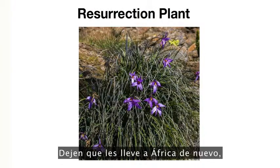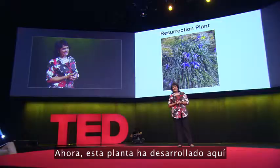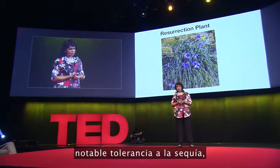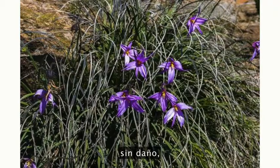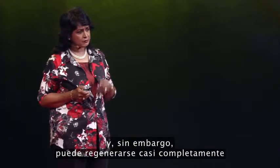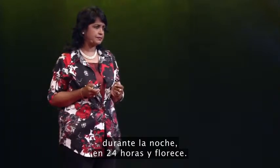Let me take you to Africa again. I'll introduce you to one of my very favorite, the resurrection plant. Now here you'll find that even Jesus has competition. This plant has developed remarkable tolerance to drought, which enables it to withstand up to 98% dehydration over a period of a year without damage, and yet it can regenerate itself almost completely overnight, over 24 hours, and flower.